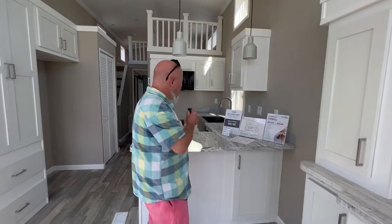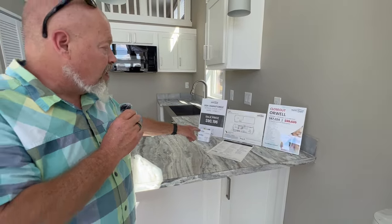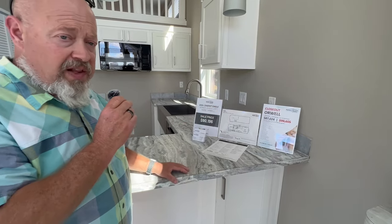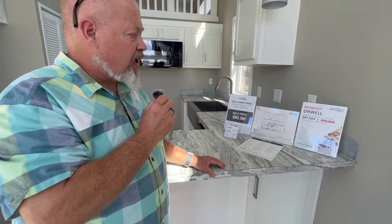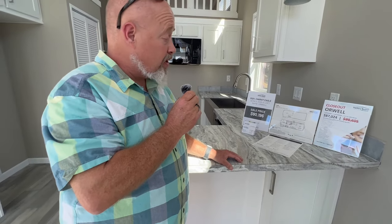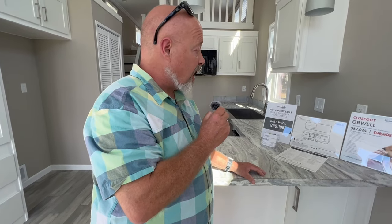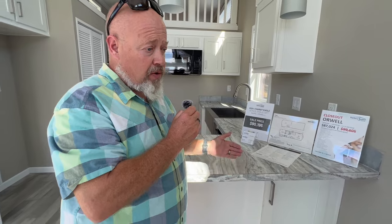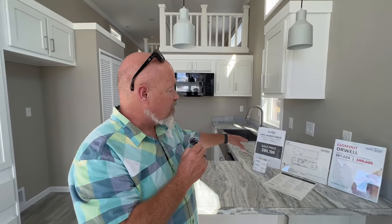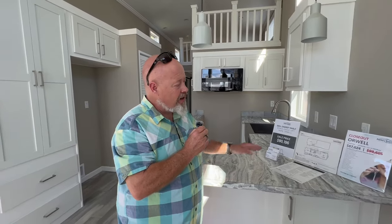The price: $90,196 if you buy the one as it sits. Normally, they're $99,605. This is a one-bedroom, one-bath, 12 by 35 ANSI model, which makes it an RV park model. $87,024 is their starting price if you build your own. This one has some upgrades. That's why the sale price is higher than their normal price. So don't freak out about that.